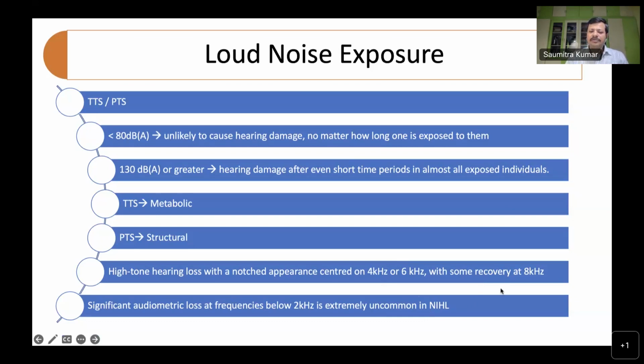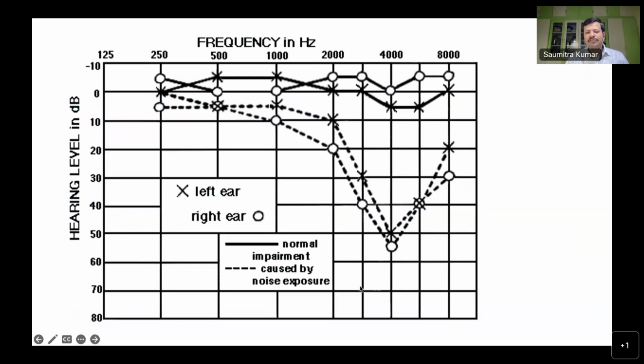It is important to remember that significant hearing loss below 2 kilohertz is extremely uncommon in noise induced hearing loss. So this is the type of audiogram which you get. See, the left ear is almost normal, but the right ear, which was exposed to a loud sound, shows a dip at 4 kilohertz, and there is again a recovery up to 8 kilohertz. So this is the type of audiogram where you can safely say that it is a noise induced hearing loss.